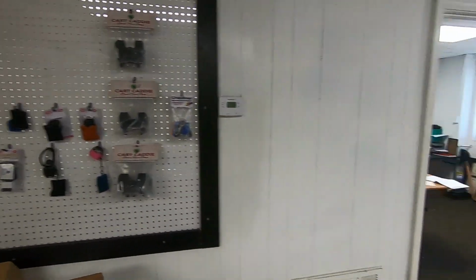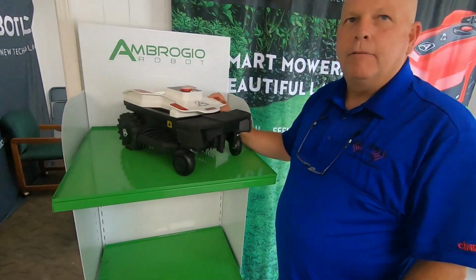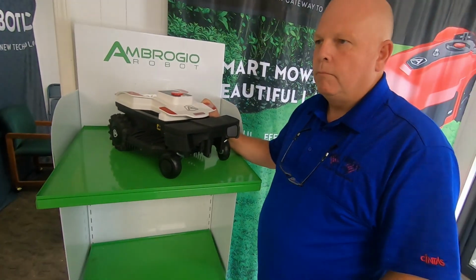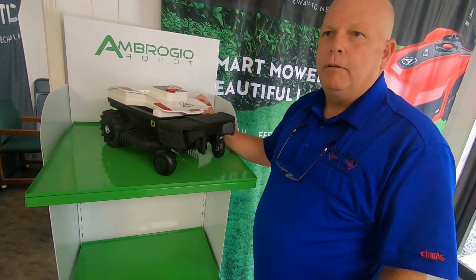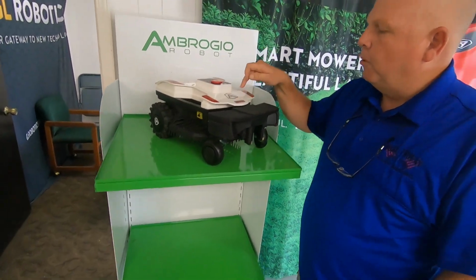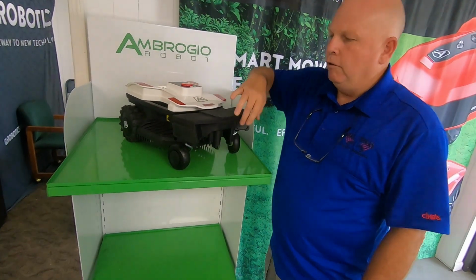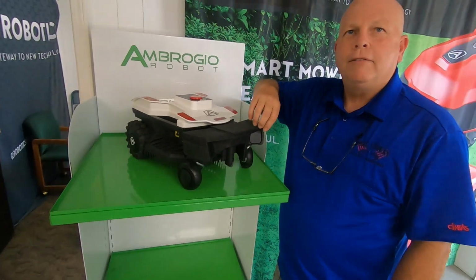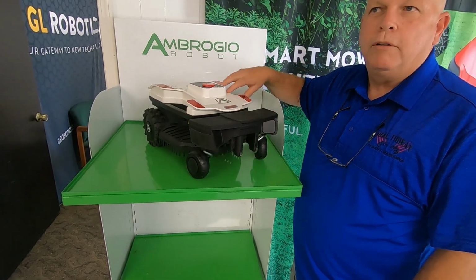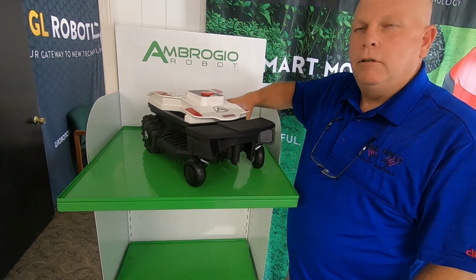And then, like I said, we do have a large range of robotic mowers, anywhere from a quarter acre up to 5 acres. We can provide the mower. This mower will do a quarter acre of lawn. It's pretty cool. It uses radar to sense the grass, so you don't have to put a perimeter wire down. As long as you have some sort of obstacle for it to sense, it'll go around and mow the lawn.